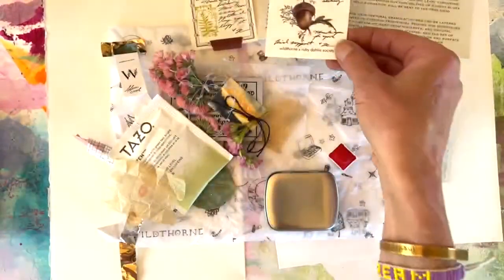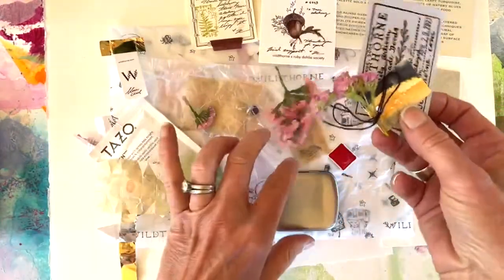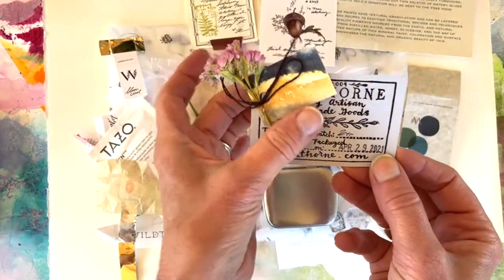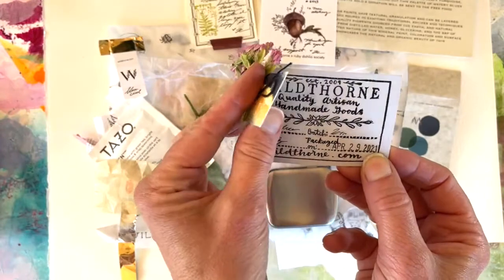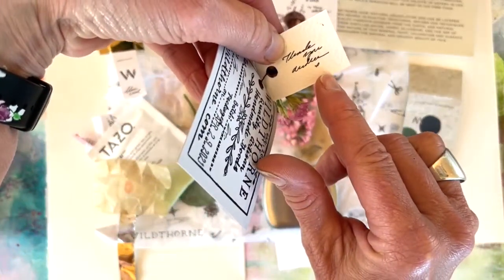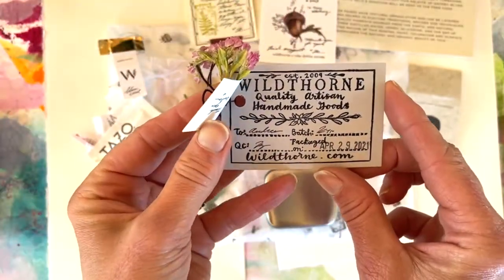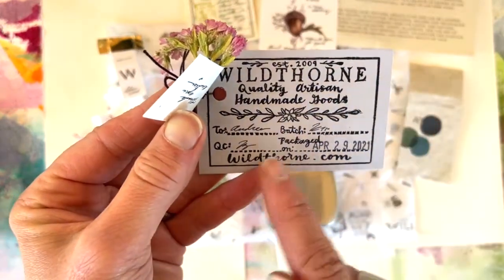So I have 2 little handmade notes. Then the set, which is down here, also had this handmade little tiny piece of watercolor and the flowers. And thank you, Andrea, another little handwritten note. I'm a sucker for this, you guys. I feel so special. This one is the batch.